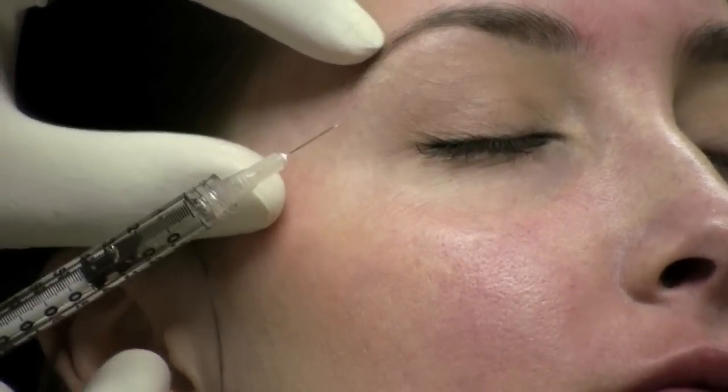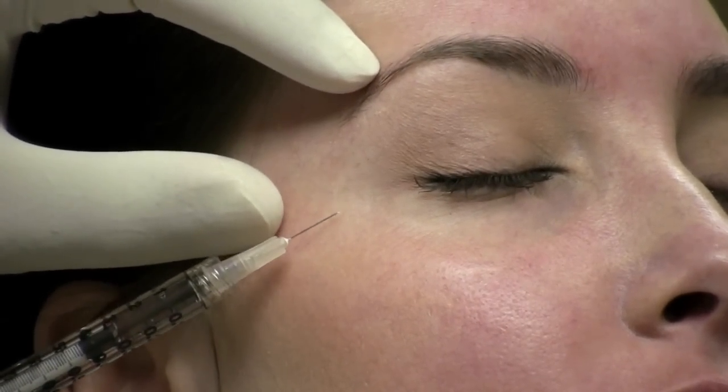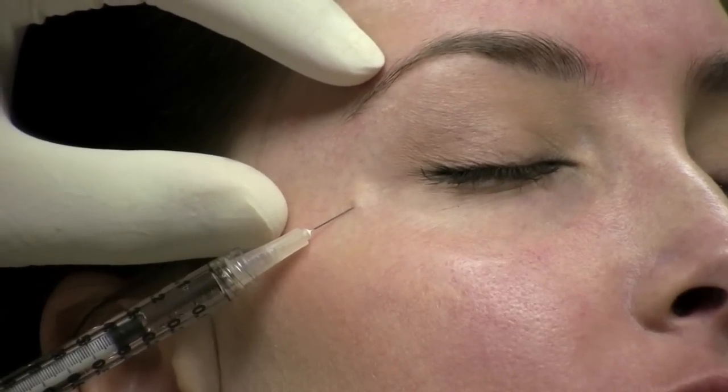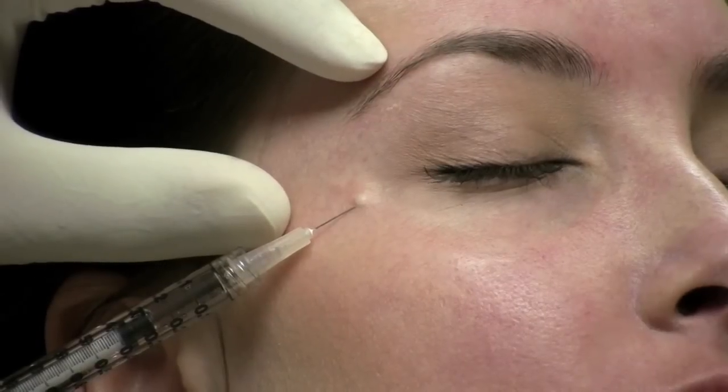I'm going to show you my technique. I like to stabilize my hand and go right under the skin. I create a little small bleb.